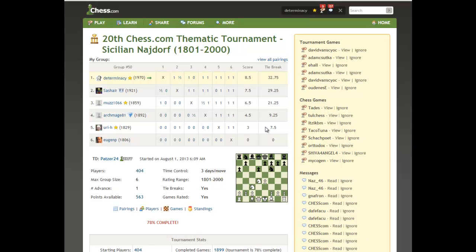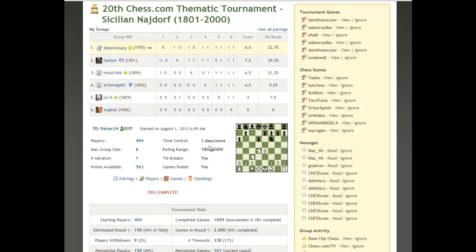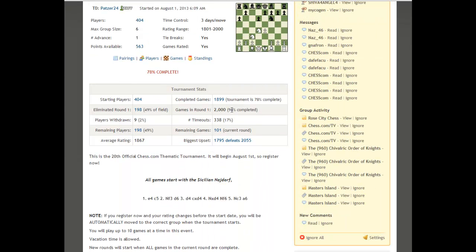So this is a gigantic tournament. There are, let's see, 2,000 games in round 1. There's 404 players, but you play everybody twice, so it starts like 14 games. So once this gets to 100%, then round 2 will start. So each round takes like months.